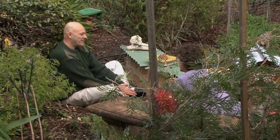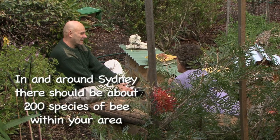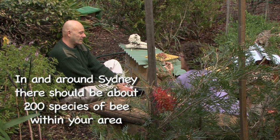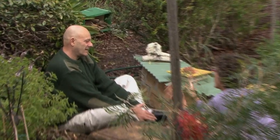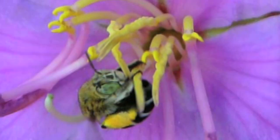Well, in the Sydney area, as long as there's enough food for them, there should be about 200 species of bee within your area. I mean, if it's been completely denuded and it's very urban and there's no trees or flowers, there's not a lot of likelihood of them being around. But 70% of our solitary bees actually live in the ground. So no matter what you cut down, if there's a bit of bare ground, it is possible to have bees. And something for them to eat. Yeah, so if you can provide them with food and some artificial habitat, you may actually be able to help increase their populations.